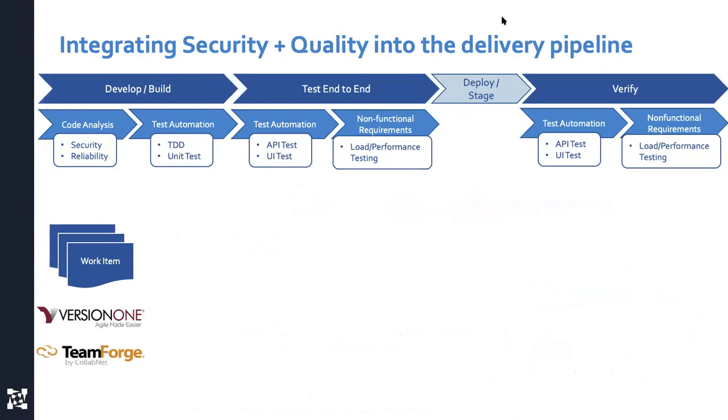Now, as we start moving across the testing practices, the rest of them, the quality practices, now we're into testing, and we have to say, okay, well, what do I want to do? Well, I have a defined story in my system of record in Version One or Jira or wherever. And then that story may have an acceptance test associated with it.